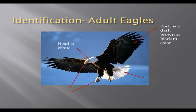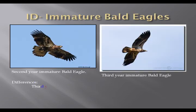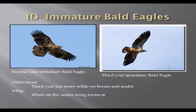Immature bald eagles are brown and heavily speckled with white edges and blotches and feather formations in certain areas of the body. Distinguishing second and third year immatures can be quite tricky. They both look a lot alike except for the fact that the third year immature bald eagle has more of a white bar underneath its flight wings that is visible while in flight, and a wider chest.